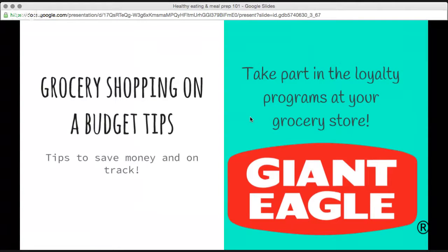Take part in the loyalty programs at your grocery store. You know how Kroger and Food City and Giant Eagle all have those little cards that you can scan. Put them on your keychain and never let the cashier check you out without scanning that thing. What I like to do is let them ring everything up and then scan my card, just so I can see how much money I saved. That's just a personal thing. I'm not telling you that you have to do that. I just like to watch it all go ding, ding, ding, ding, and go all the way back down to the bottom.